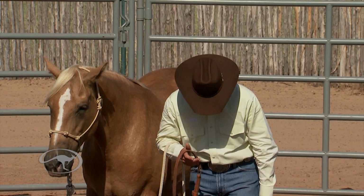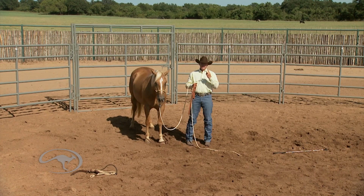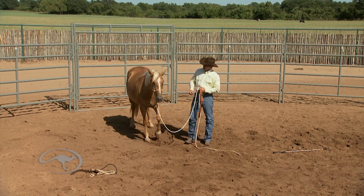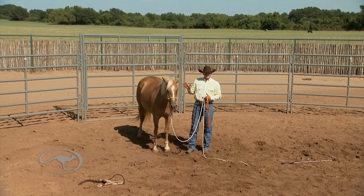then when she relaxes, walking up and taking the hobble off, it encourages her that number 1, standing still is a good option. And then number 2, relaxing is what will get the hobble off your leg. That's what will get you out of that bind. So some horses, of course, will struggle more than others. She struggled a little bit, but not much at all. Typically, that's what I would expect out of a horse.